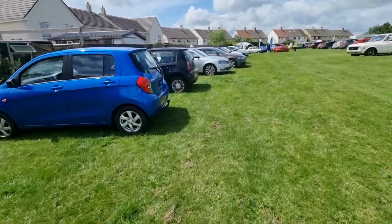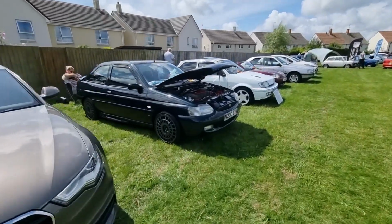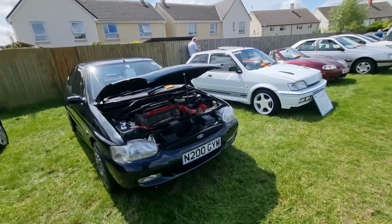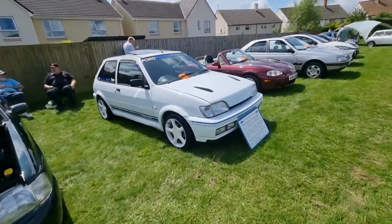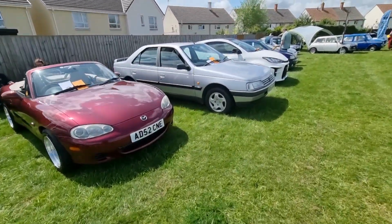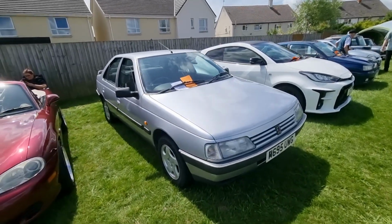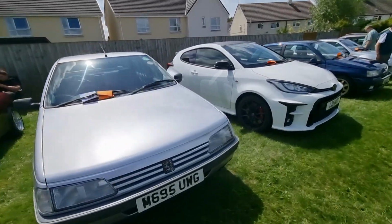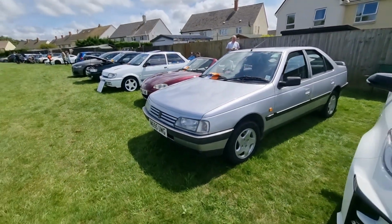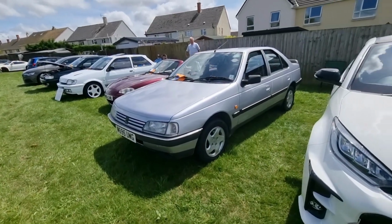A couple of people have parked here, so I'm just going to skip on to the next bit. 4x4 XR3, it's a rare old beast. XR2, Toyota. There's a Peugeot 405 there. It's tidy, isn't it? They were very well built cars. Good on fuel, very comfy, really nice cars. I had a white 405 Estate for about 3 years and did a lot of mileage in it, really liked it.